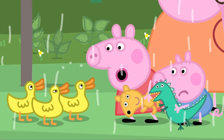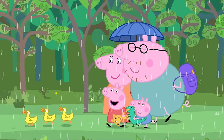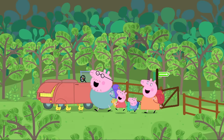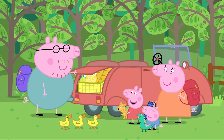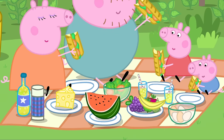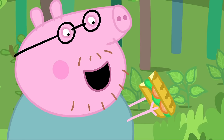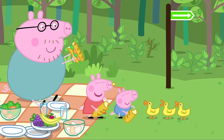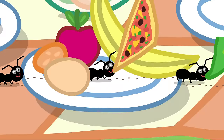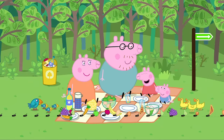Mrs. Duck, can you help us find our picnic, please? We're here. Hooray! Thank you, Mrs. Duck. I love nature trails. Yes, and I love picnics. And the ducks love picnics. And the little birds love picnics. And the ants love picnics. Everybody loves picnics.